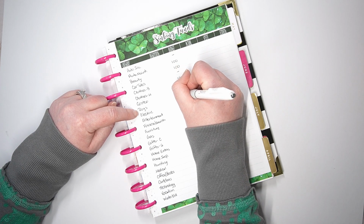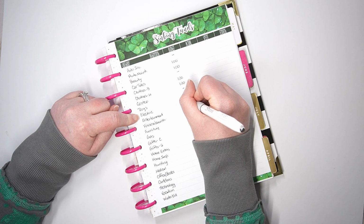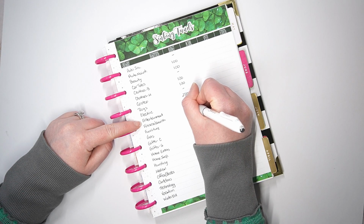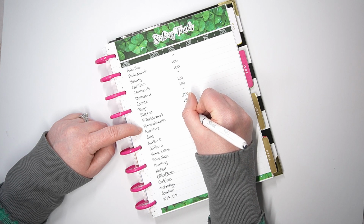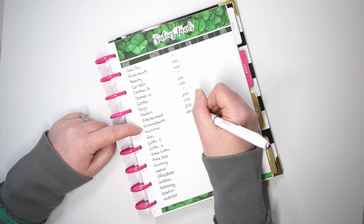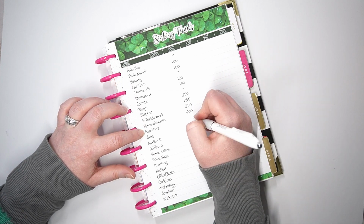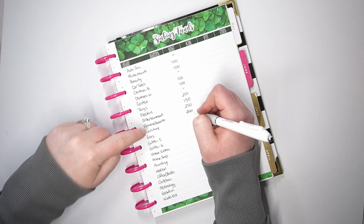Next we have dogs. We are adding 250. Electric, we are adding 150. We bumped this up a little bit. Entertainment, we are adding 250. Fitness and health, we're adding 200. I did a bungee fitness class this last weekend and it was a ton of fun. So I might do more of those. So we added a little bit extra to fitness to kind of cover that, to see how I like it and how I commit to it.